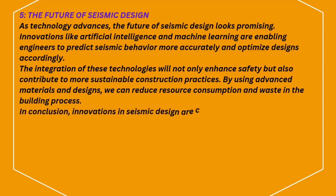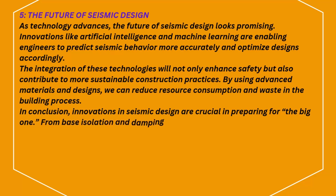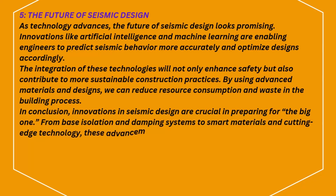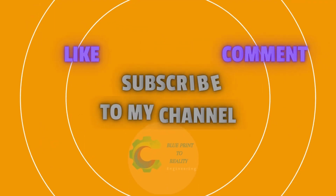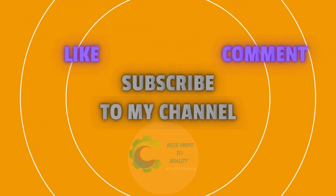In conclusion, innovations in seismic design are crucial in preparing for the big one. From base isolation and damping systems to smart materials and cutting-edge technology, these advancements are revolutionizing how we approach earthquake resilience. As we continue to innovate and adapt, we can build safer structures that protect our communities and save lives.